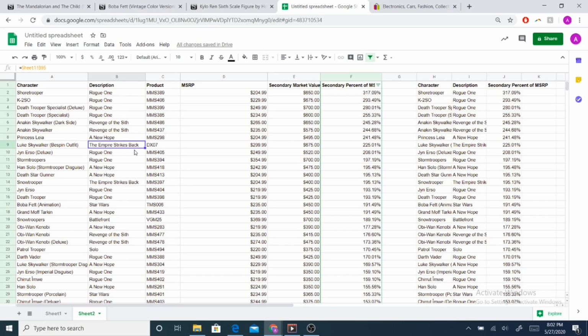There are some outliers, like Kylo Ren from The Last Jedi, for instance, is one that has done very well. But in general, most of those figures do not do well. Like the First Order Snowtroopers, I think that those are still in stock on Sideshow, and they're essentially begging for people to take them. They put a low quantity warning like a month ago, and I'm pretty sure that wasn't even real because it still has this low quantity warning a month later. And so in general, those aren't great investments.